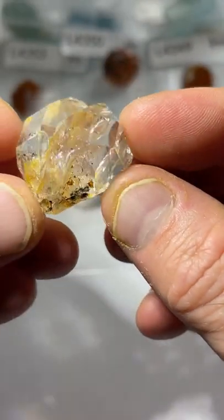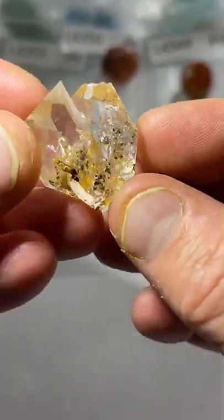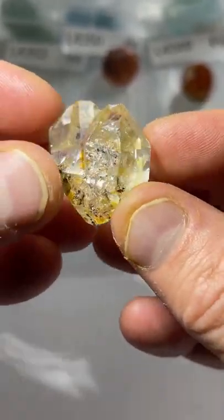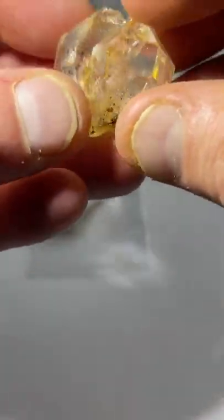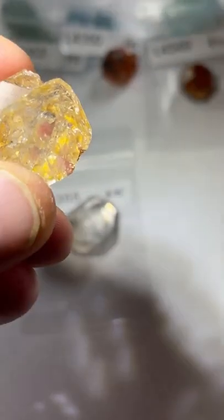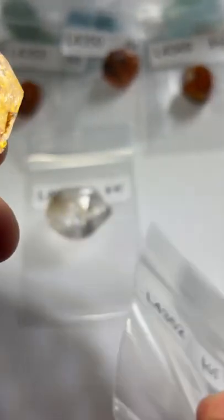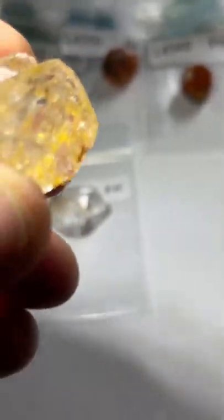Next one. Herkimer diamond, a twin crystal. Two crystals together. Chime me, 4352, I see you. 4352, got you on that, 4352, that's a really beautiful garnet. Thank you, darling.